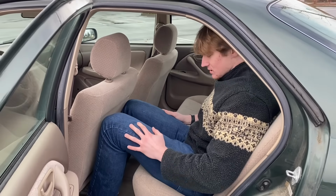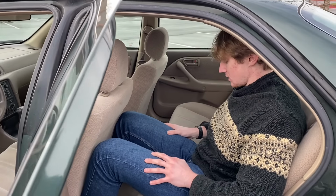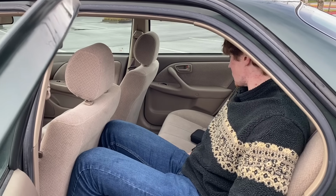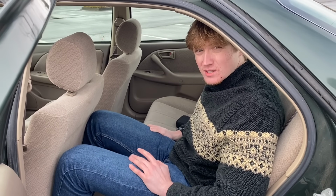Okay guys, now I'm in the back seat here, and as you guys can see, it's pretty comfortable. I was sitting behind myself. That's how I had the driver's seat earlier. And it's very spacious, super soft back here. Yeah, everything's beige.